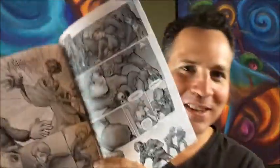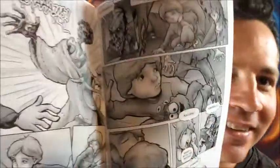So I'm gonna show you some of this interior artwork real quick. And there's a reason for this. I want you to pay attention to this, because I'm going to show you stuff later in this video that I'm not as proud of as this. So I want to show you that things do progress. So anyway, that's kind of what the interior of the artwork looks like. So that's kind of what I'm up to nowadays, doing this comic book.